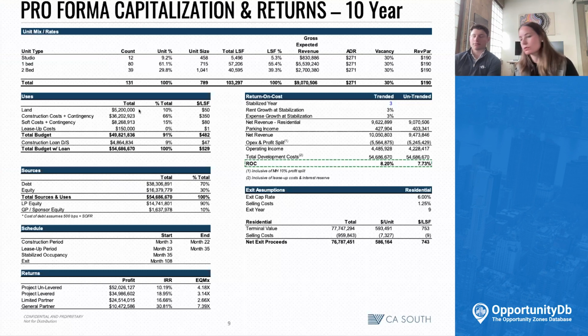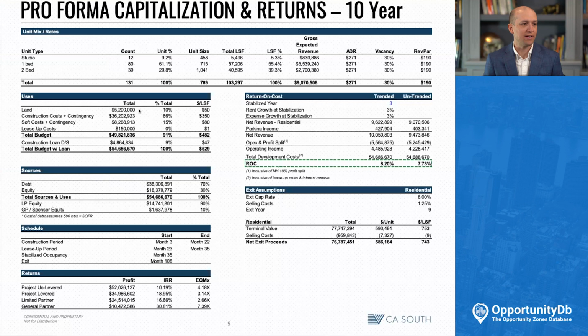Yeah, which is a 1% asset management fee, which is, I think, at the very bottom end of the market, to asset manage the project for the 10 years following stabilization. Yeah, that's pretty standard. I've seen asset management fees anywhere between about 1 to 2%, or sometimes even higher than that. Last question, then we'll move along to our next presenter.